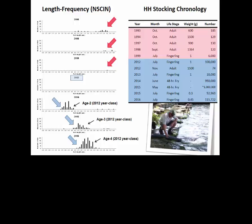However, the next 3 times we were down there, we were seeing lots of 2-year-old walleye, 3-year-old, and 4-year-old. So it's pretty apparent that those fish survived well, they grew well, and they recruit really well to our trap nets as well.